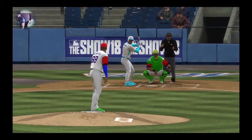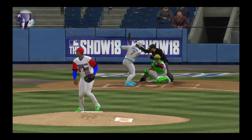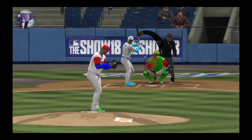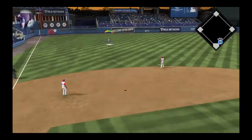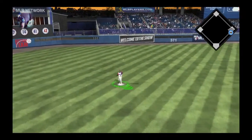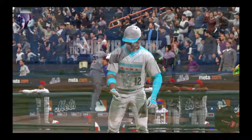So the lineup flips over, and digging in, Kenny Lofton. He'll look to bounce back after striking out his last time up. No balls and a strike to count. This is hit the other way out toward left field. Ozuna is under it, and he hauls it in for the first out of the inning.